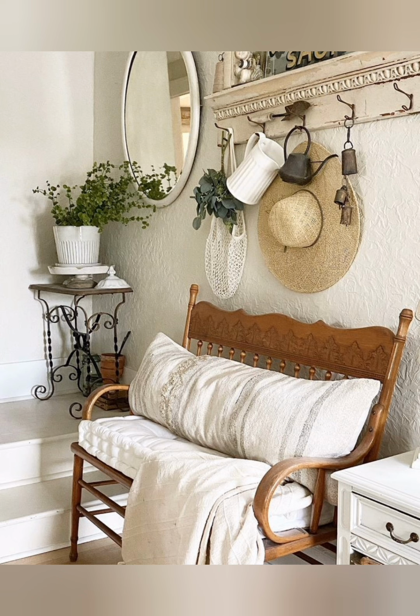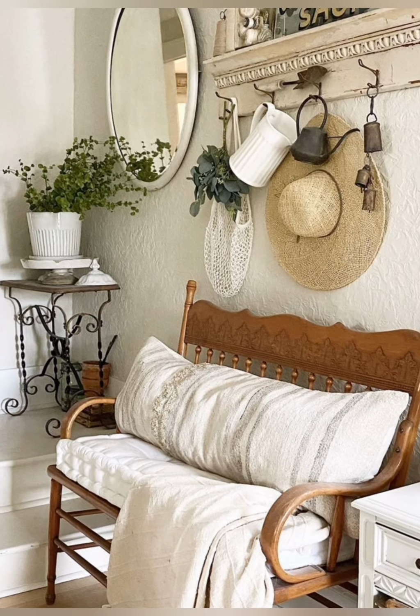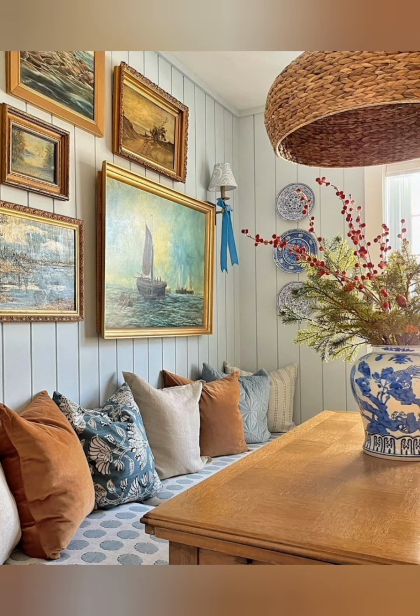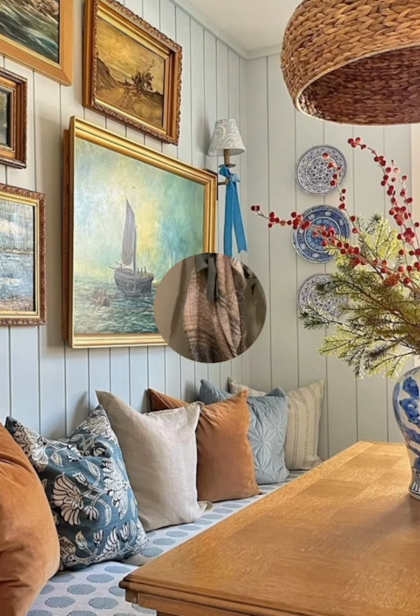Use open shelving. Opt for open shelving in the kitchen or living areas to display dishes, glassware, or your favorite collectibles. This not only provides storage but also adds a decorative element.